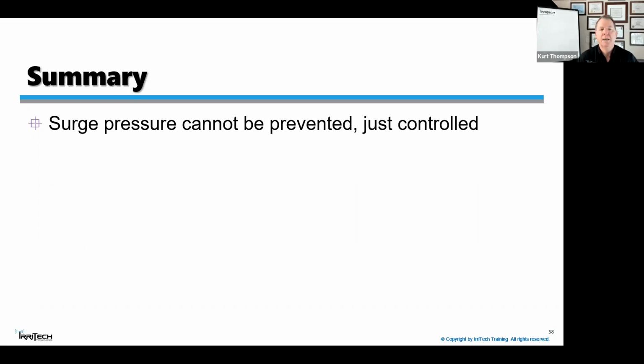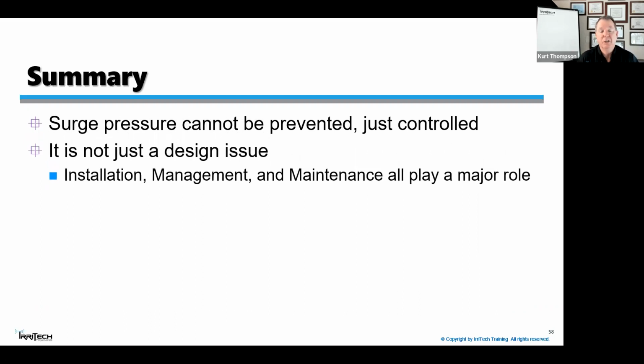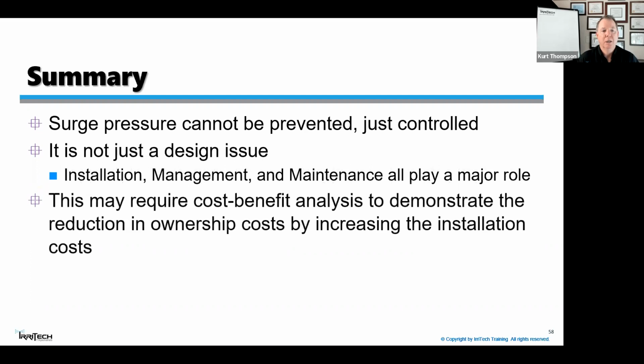All right, so surge pressure, all we can do is try to minimize the damage. We can just try to control it and minimize it, right? This is way, way more than just a design issue. We've seen really crummy maintenance and management, or worse, installation. You could have a great design, a great installation, and maintenance management really hammer it, pun intended, due to pressure surges.